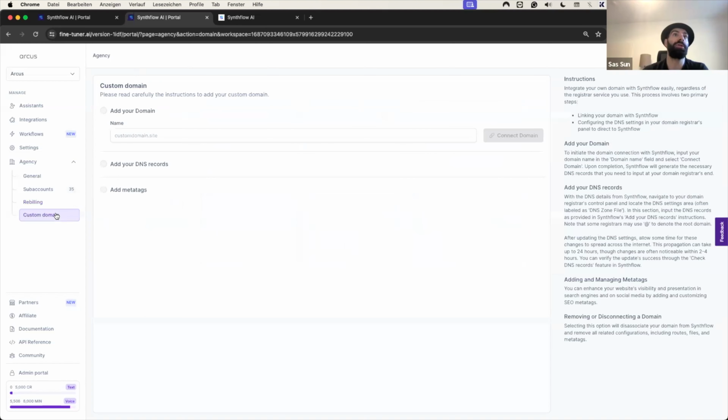Just as a last point, you can also obviously add your own domain. Right now we are here on FineTuner, which we will change because we rebranded a while ago. But you can also add your own domain here, and it's quite simple. You type in your name, you add your DNS from your domain provider. You can customize the meta tags here as well. And then you are good to go. It takes just a couple of minutes to add your own custom domain. So you will also have a nicely branded product that feels totally white labeled.